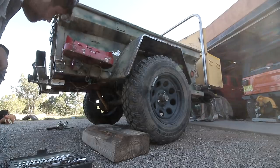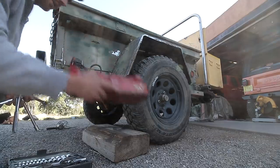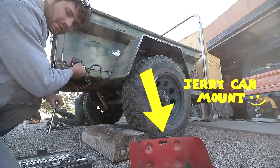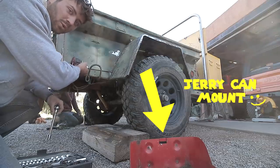That's the idea. I just gotta take off this rear tail light. And we'll be able to carry double the fuel and water.